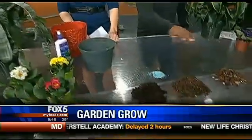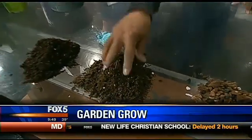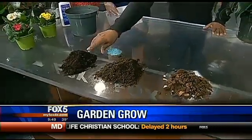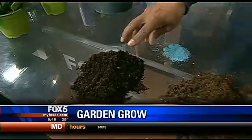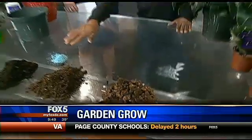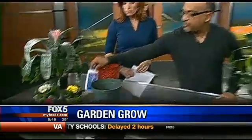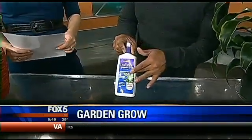Now, you might want to repot. If you do want to repot, there are specific soils. African violets like a very airy and light mixture. Houseplants like a mixture that's a little bit more dense. And your orchids, because they're true air plants, like bark and charcoal. And then you can use a water-soluble plant food. If you want to clean up the leaves, you can just use regular water, or this is a leaf shine that'll just give it a little bit of shine.